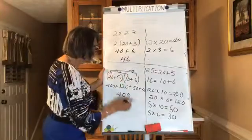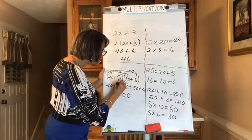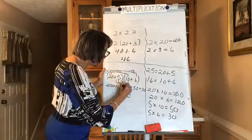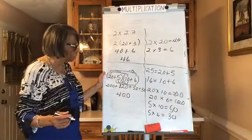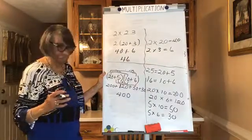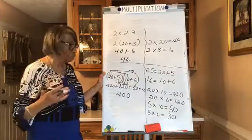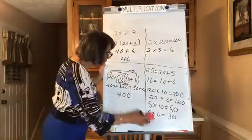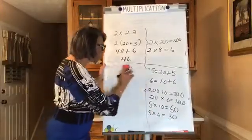All right, and then we did 5 times 10. That was the third multiplication. And then 5 times 6. So we have 4 different multiplications because we had 4 different numbers to be multiplied by 2 numbers. All right, so that's not difficult either. That's another way to approach it.